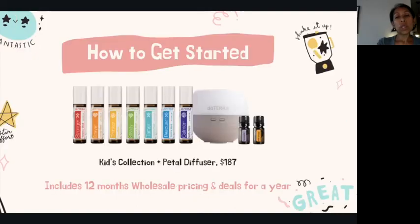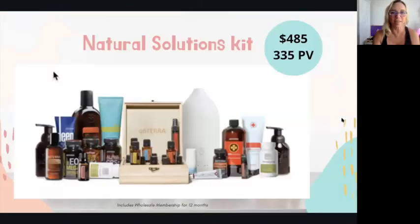So here are options in Pattern to get you started. If you're into the kids collection, you can get the kids collection as we reviewed, and then you can add a diffuser and membership, and that will be your kit to get you started and have the wholesale price for the whole year. So we're going to go through some of the best ways to get started.